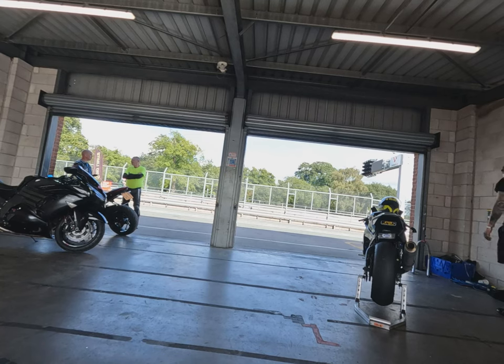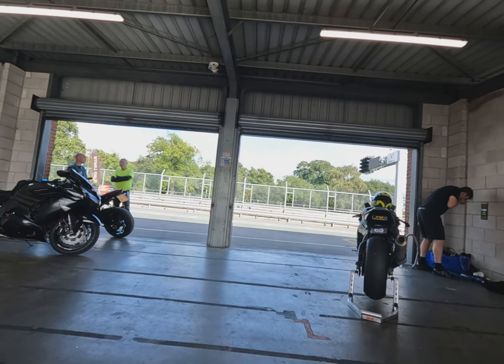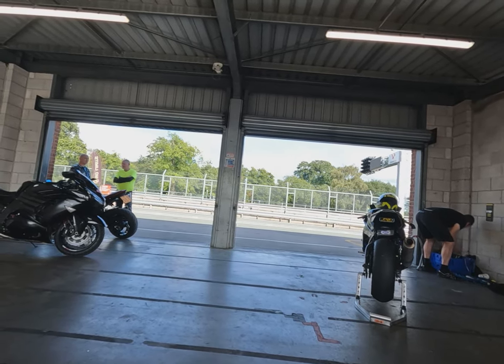I'm not going to bore you, I'll just stick some onboard up, see how we get on. So here we go then guys, just leaving the pit lane now.